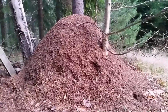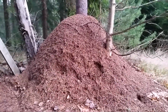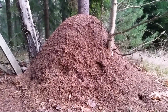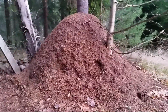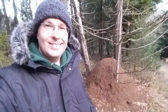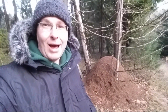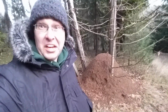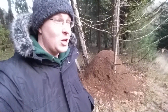But there it is. Den røde skogsmauren. Røde skogsmauren. Not necessarily the ants themselves, because you can't see. They're all inside hibernating right now. This thing is more or less frozen. But that's their home. So anyways, I just thought I would show you something a little bit different than the normal inside my house view. And give you a little bit of science, I guess. Some Norwegian cultural forest knowledge.